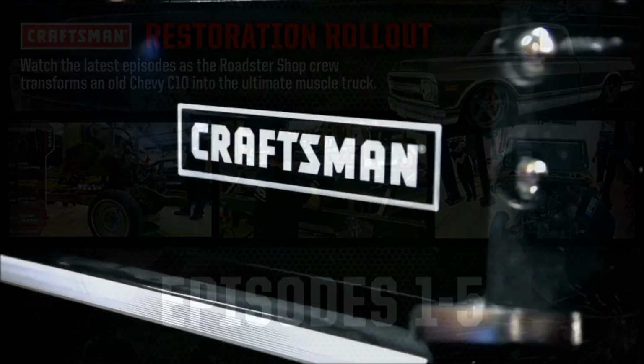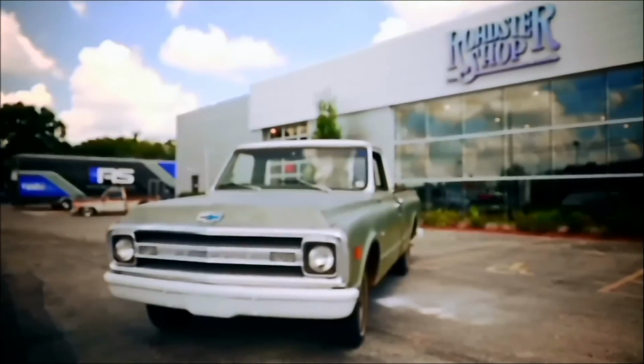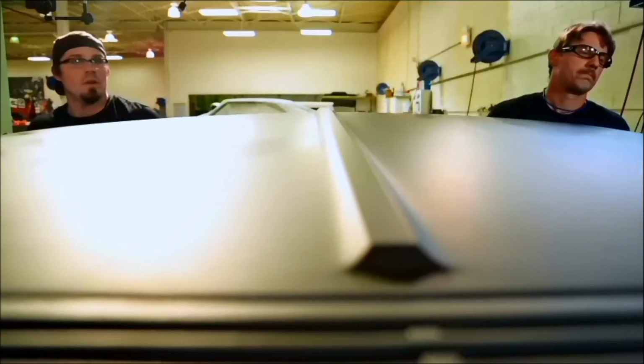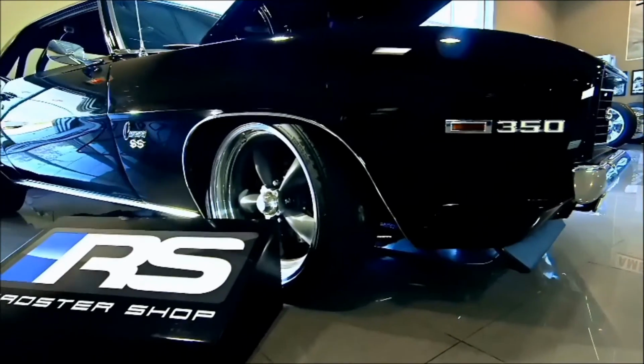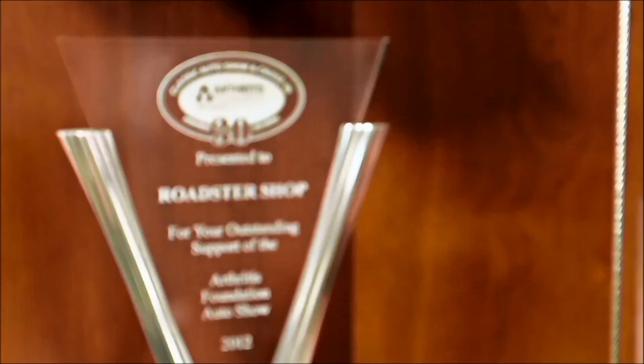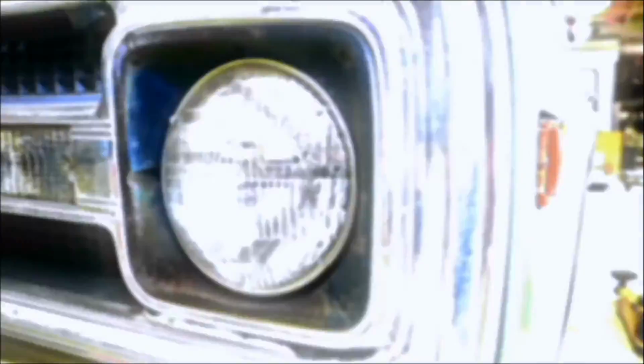This year, Craftsman and my crew at the Roadster Shop are teaming up to convert this Chevrolet C-10 into a high-performance muscle truck to be shown off at SEMA in Las Vegas and auctioned off at Barrett-Jackson. Roadster Shop has already received several accolades in the hot rod community, and I'm proud that it's all been run by myself and my two sons.